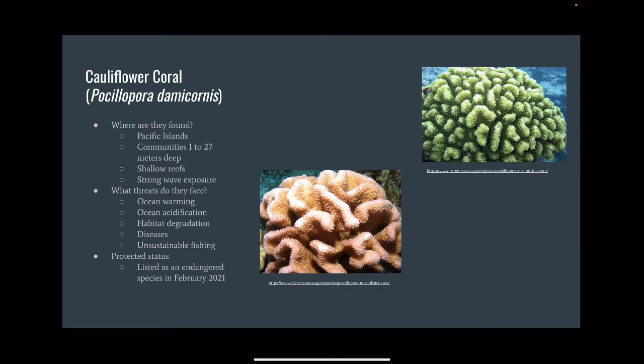The Pocillopora damicornis is also known as the cauliflower coral. They are found in the Pacific Islands and they typically live in communities between 1 to 27 meters deep, and they're found in shallow reefs that are exposed to strong wave action. Cauliflower coral face a number of threats, including ocean acidification, ocean warming, habitat degradation, and disease. They are currently listed as an endangered species as of February 2021. The corals most commonly have a cream color, like on the bottom left picture, but they can also be green or pink.